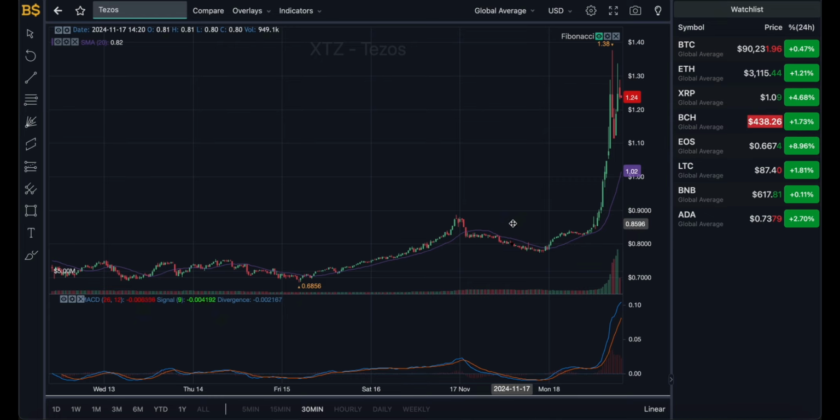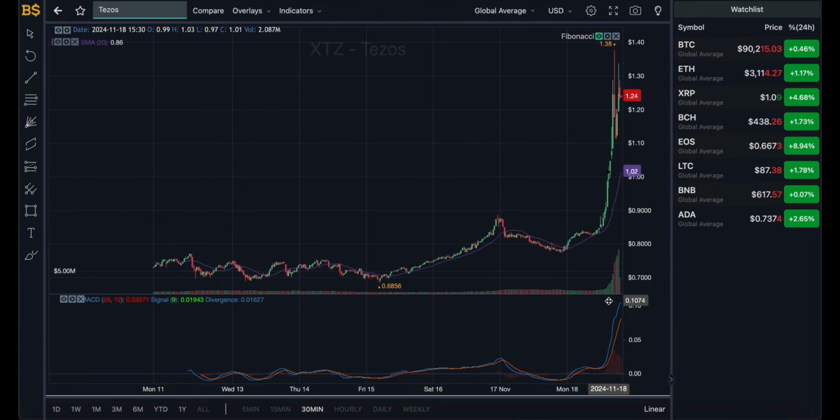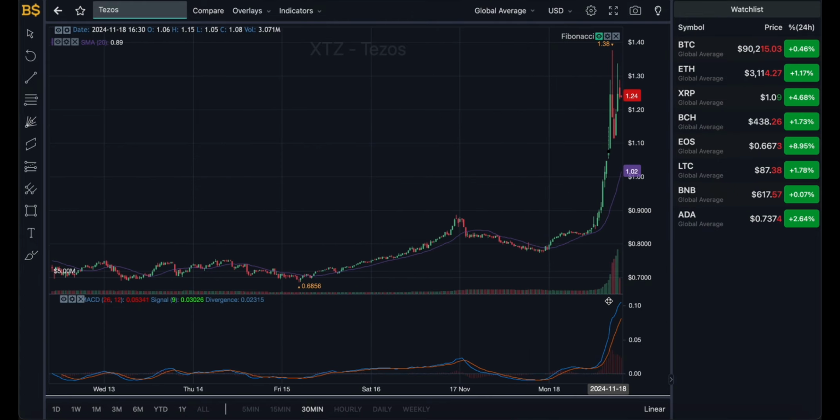So zooming into the 30-minute chart here, we have the blue and the orange line looking very bullish, heading in the positive direction. However, they are looking a little bit too steep to be realistic. The only reason they're looking so steep is because of the major pump that's taken place over the last 12 to 14 hours. The graph thinks the crypto is going to keep pumping in that direction and at that pace. However, that is not the case in this specific situation.